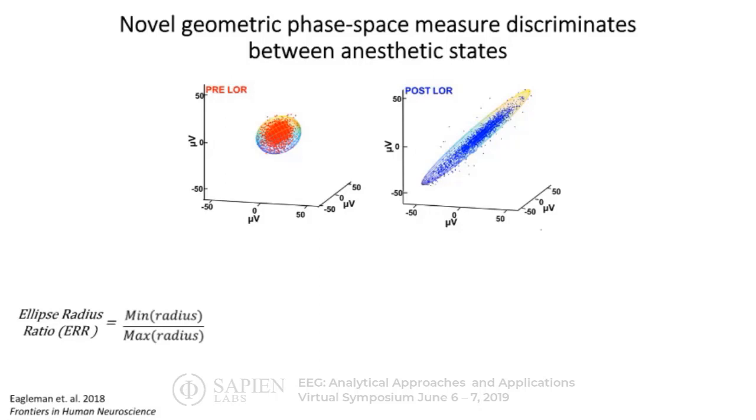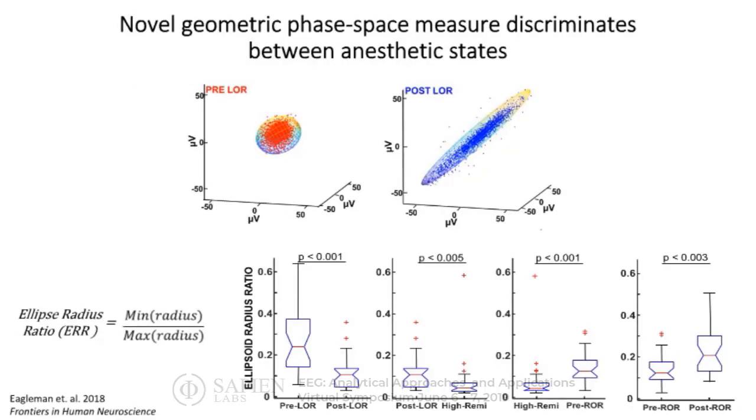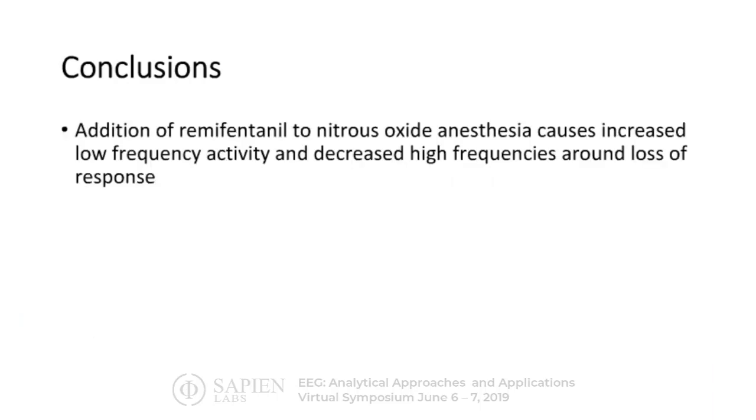And so we wanted a way to quantify these things. We initially capitalized on the 3D shape change that we noticed, the difference being spheres versus ellipsoids. So what we did is we just fit the point clouds or attractors with ellipsoids, and we calculated the ratio of the radii. If you have a spherical object, the ratio of the radii is closer to 1, whereas if you have an ellipsoidal object, the ratio of the radii is closer to 0, or a very small fraction. And what's cool about this is that it turns out that it significantly is able to discriminate between different brain states, as well as the BIS monitor, which is interesting.